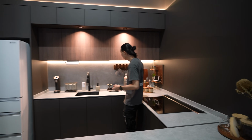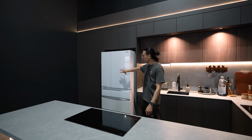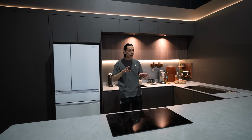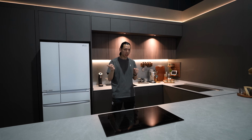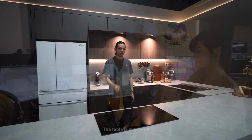Then we got a coffee machine. You can make your own coffee. Got instant coffee below. And this kitchen area is designed by Lemon Fridge Studio, which, if I'm not wrong, also designed Overkill, which is Ryan. You remember Ryan Tan from my previous company?